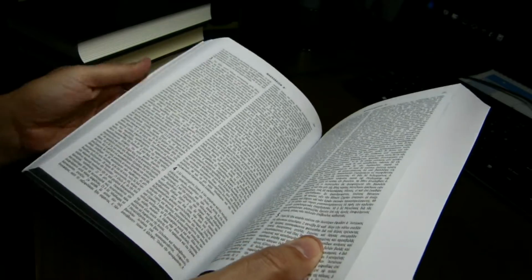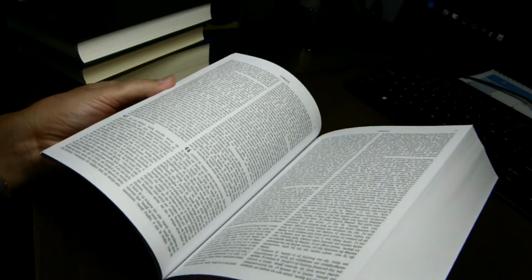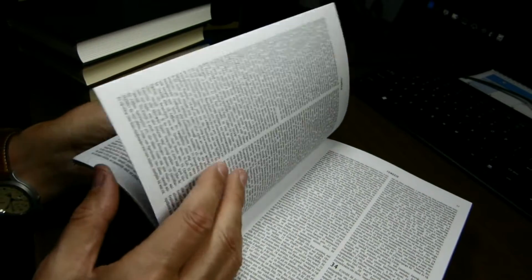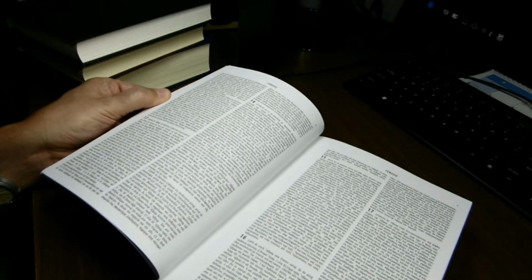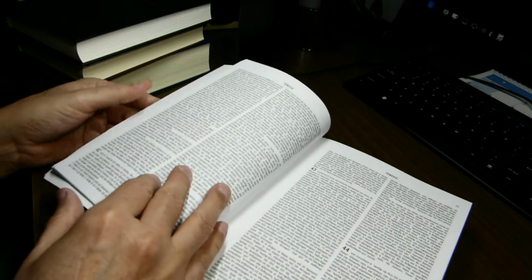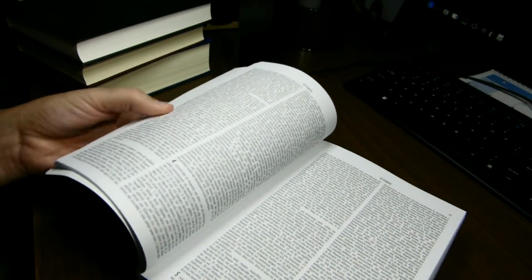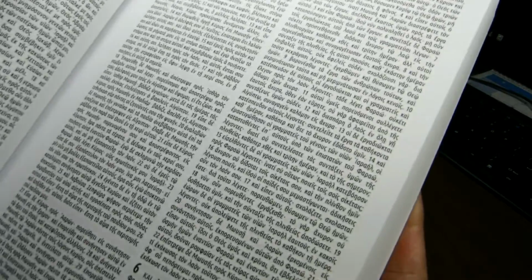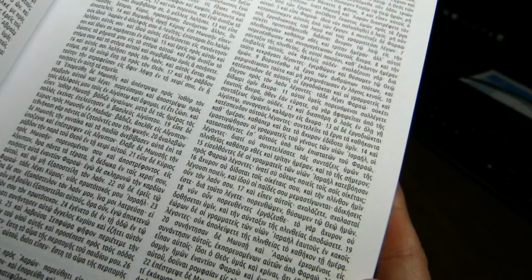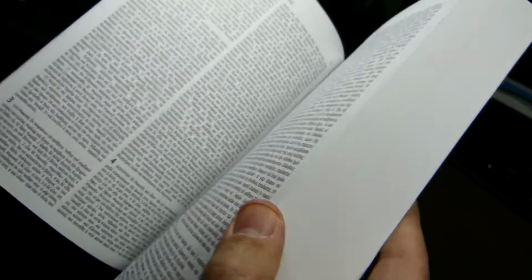I just wanted to show this because I'd been asked about it by a viewer in Europe who probably would have to pay a lot of postage to get this there. It's a glued binding. It does not lie flat. You have to hold it open. It's good to have one of these book stands that will hold the pages open for you. The print is tiny. Show through is essentially non-existent. You do not have a ghosting problem, and if you have young eyes, this would not be a problem.